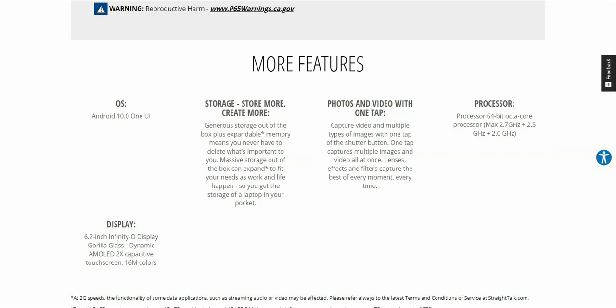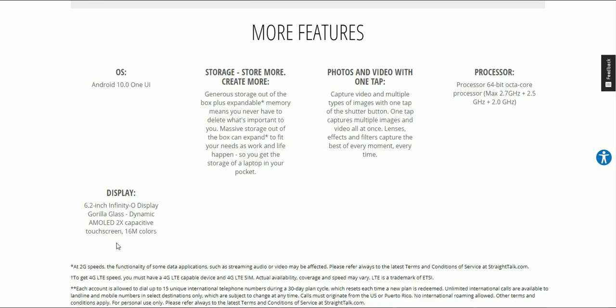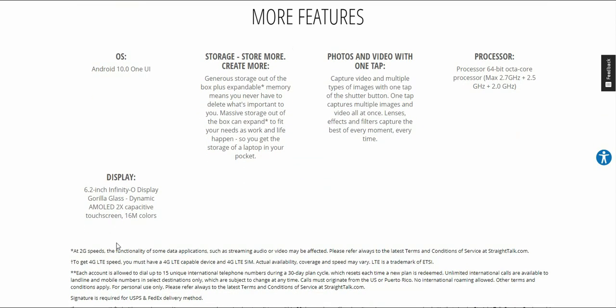Photos and videos with one tap. Captures video and multiple types of images with one tap of the shutter button. One tap captures multiple images and video at once. Lenses, effects, and filters capture the best of every moment every time. Processor, you have a Snapdragon 865 processor there. Display 6.2 inch Infinity display, dynamic AMOLED.